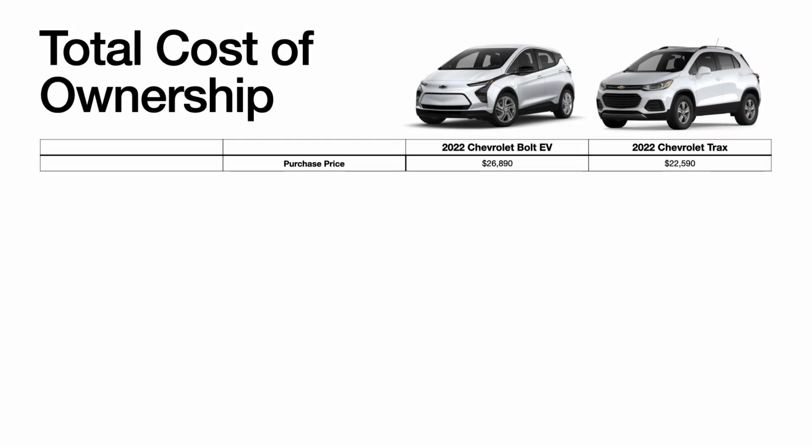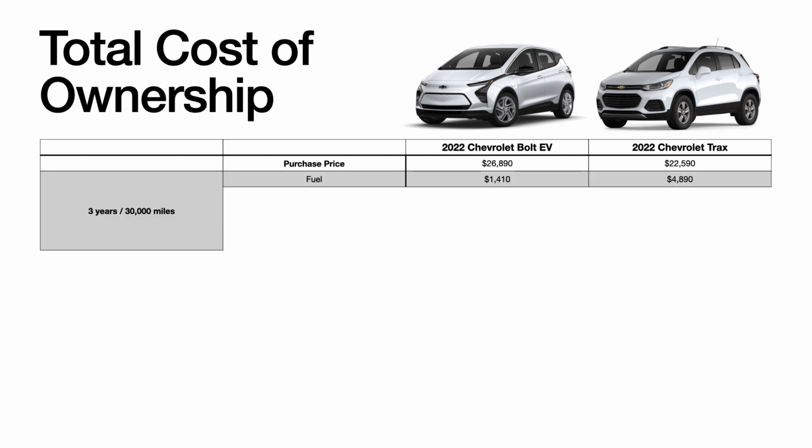Okay, so we'll take the numbers from the previous slide and we'll now calculate what it costs to own one of these vehicles over various time periods and mileages. So we've got the purchase prices. If we look at 10,000 miles a year, just for the sake of argument, 3 years, 30,000 miles, what's it going to cost to fuel these vehicles? Well, it's going to cost just over $1,400 in electricity to run the Bolt, and it's going to cost nearly $4,900 to put gas in the Chevy Trax. Maintenance and repairs over 3 years, again, as we've already seen, $200 on the Bolt, basically $1,000 on the Trax.